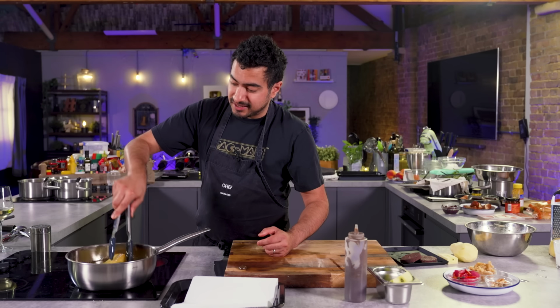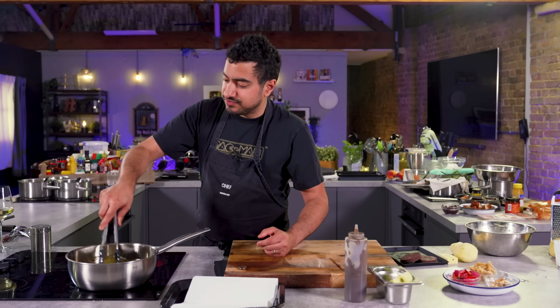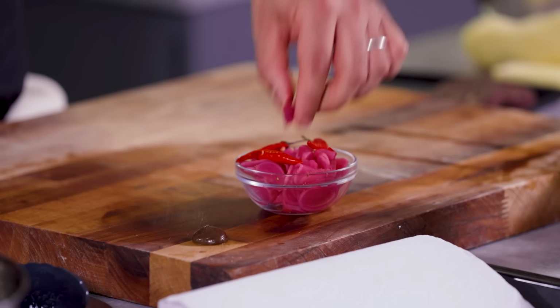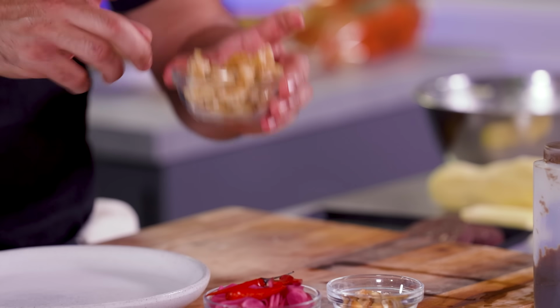How long will that keep for? Well, if you cool it down straight away after blending it and then put it in the fridge, 3 to 5 days. We've got some radishes that have been pickled with chili again. So that's gonna give us some acidity and some crunch. Got hazelnuts, classic bed partner with apples. Pork crackling, because it's pig blood in the black pudding and then more texture.